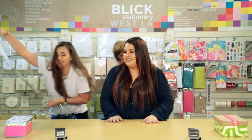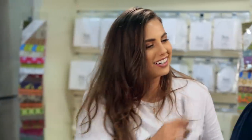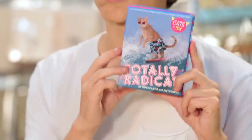Oh, God. I'm so sorry. I feel accomplished, though. A little tired. I got some stickers, and I got a case, and I got some pretty paper, and I dropped my marker. What'd you get? I got some paper and some totally Radicat postcards that I will use to their full extent. Cat cards? Radicat? I'm sorry. Who is this kid?